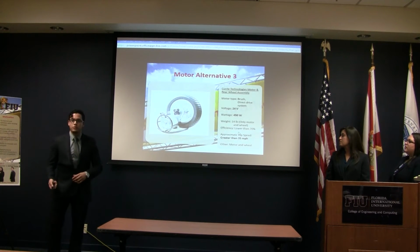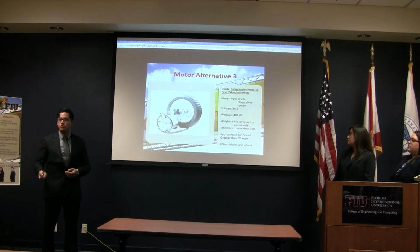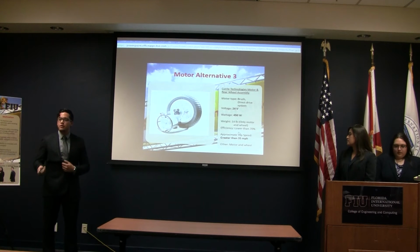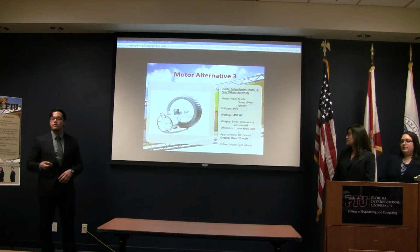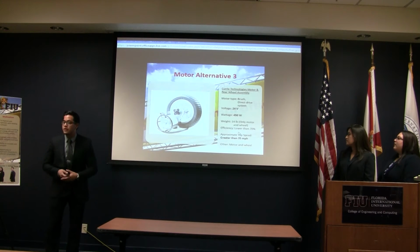Now, the third option we decided to look at was a direct drive motor, by analyzing motors of scooters. In this option, as you can see, it has a 24-volt battery at top speeds of 450 watts and has an efficiency, however, of less than 70%. And on the plus side, this goes up to speeds of greater than 35 miles per hour.